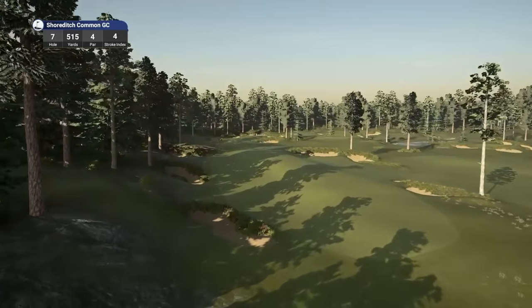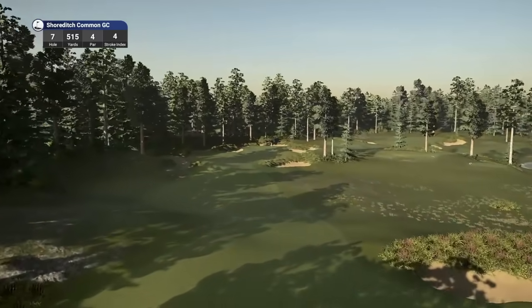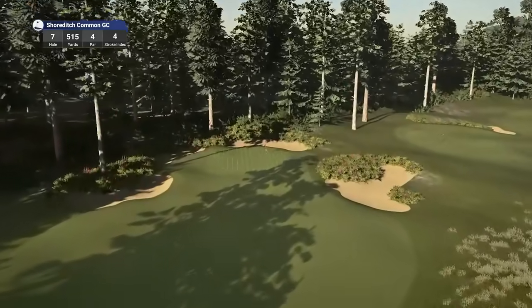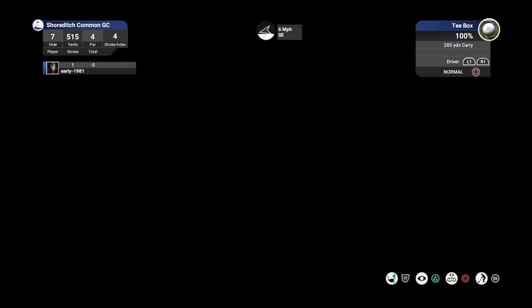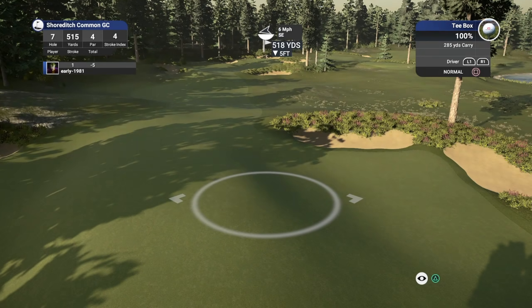But it's great that designers get inspiration from courses. I mean, I've never heard of the Shoreditch Common previously. I think it's in London, but I'm not sure if it is a course. He just says based on the great heathland course found in the UK. So maybe there is a course called Shoreditch Common. If the designer does stop by, I'm sure he'll let us know. And if anyone else does know, please let us know.